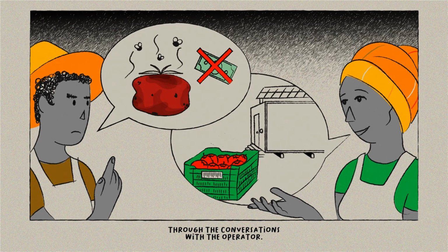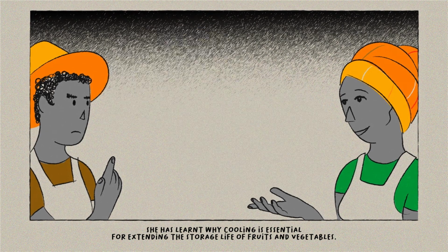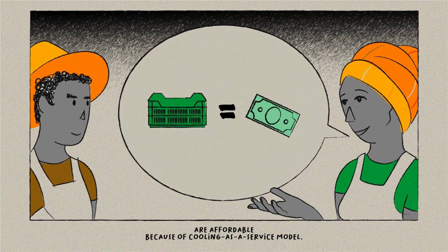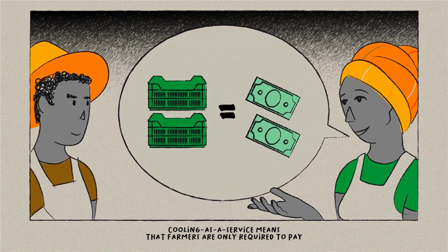Through her conversations with the operator, she has learned why cooling is essential for extending the storage life of fruits and vegetables. She informs Farmer 1 that the cooling services are affordable because of cooling as a service model. Cooling as a service means that farmers are only required to pay a small fee for the number of crates they stored per day.